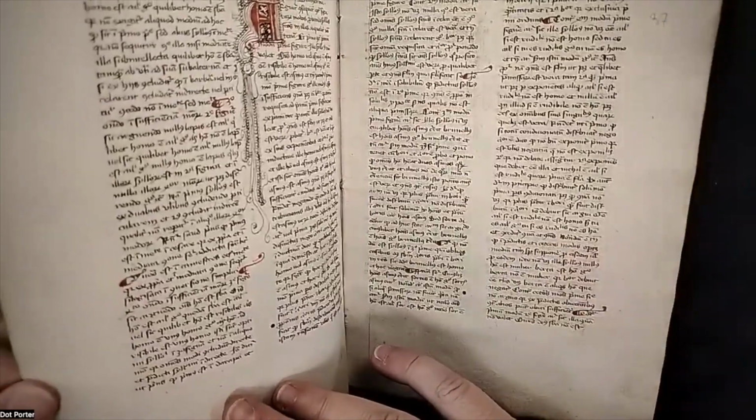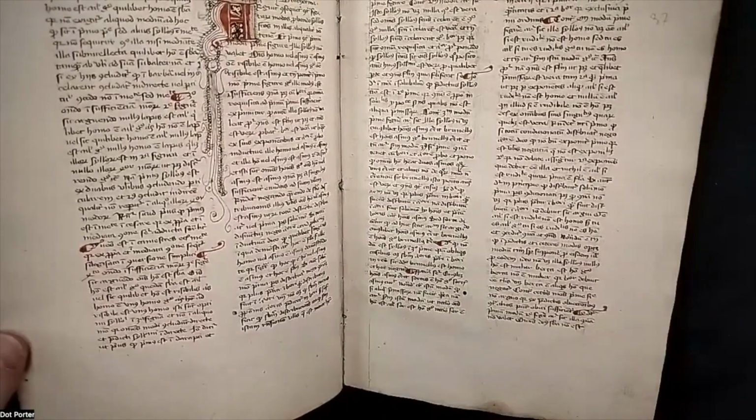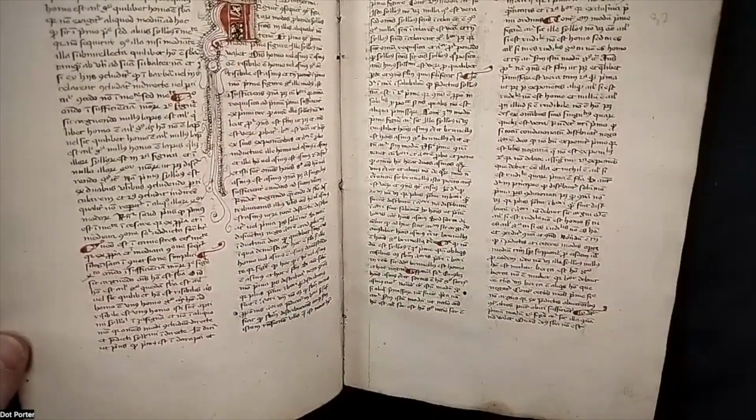Let's see. Oh, Joyce, I think I missed you when we were probably looking at something else. Could it be a musical instrument? It reminds me of a harp. I think you were looking at, we were probably looking at a decoration there.